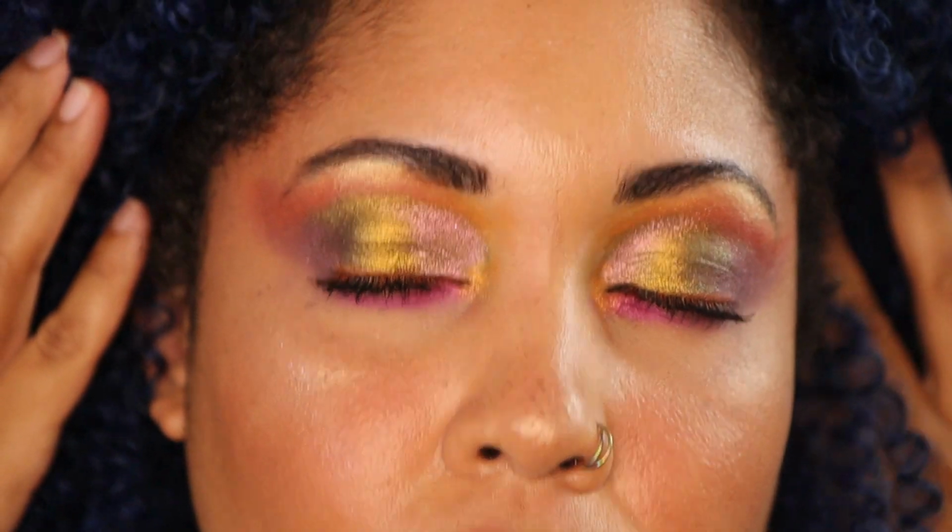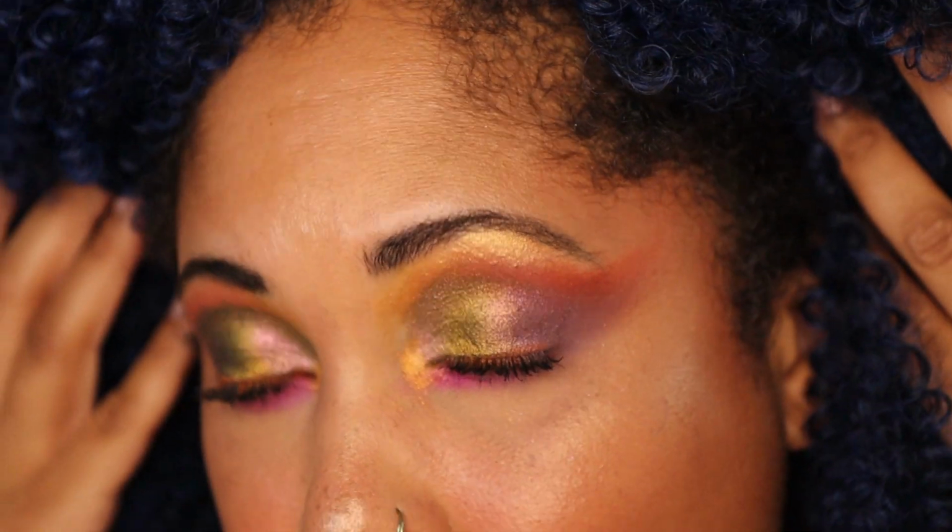I'll be back with the final look and just to wrap up how I feel about this sunset palette. Okay, y'all, here is the final look with my sunset palette. I'm loving it. I actually really am loving it. I will wear this to work, you know, because I don't care.